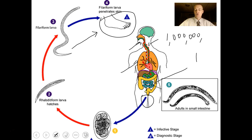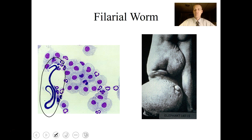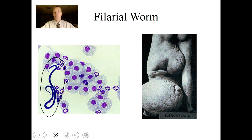Here's a filarial worm, and here's the worm over here that you can see inside of a person's blood smear. The filaria worm is carried by mosquitoes, and the mosquito injects the larvae into you. What these worms do is there's a series of tubes that drain water in your body called lymphatic tubes or lymph vessels, and the worms get into your vessels and block them so you can't drain water out of your body.